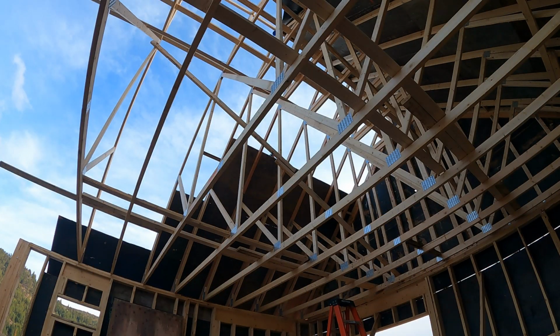With that end 2x4 attached, we are now able to get part of this side of the roof sheeted in and covered for winter.